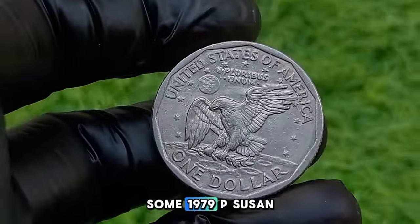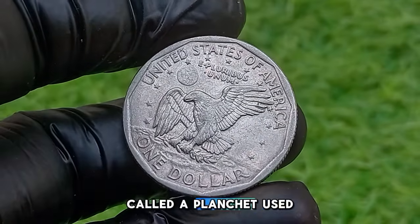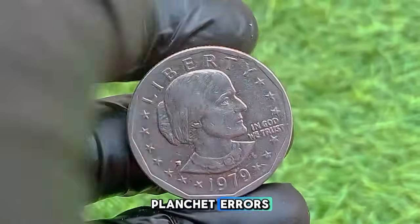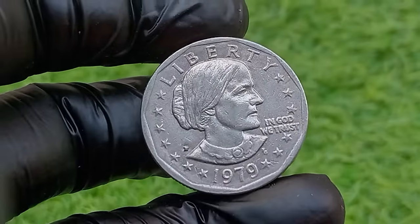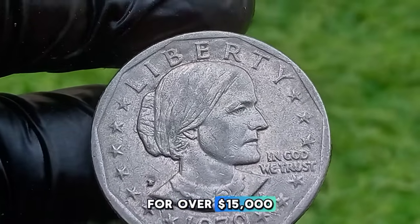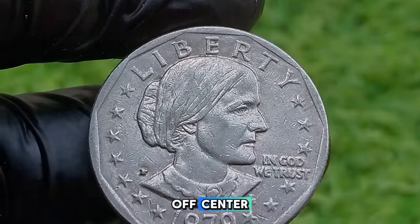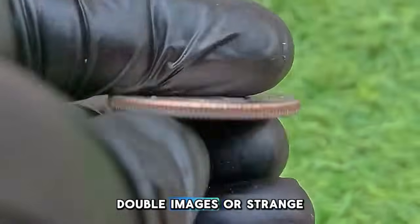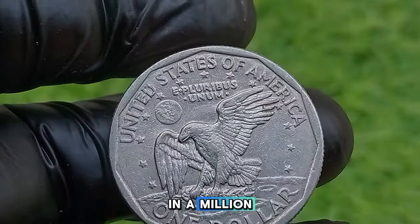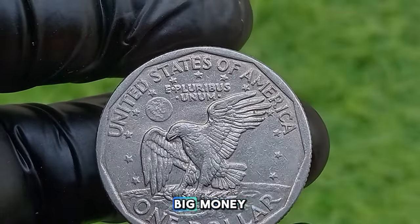Some 1979 P Susan B. Anthony dollars were struck on the wrong type of metal blank called a planchet, used for other coins like quarters or nickels. These are called wrong planchet errors, and they are extremely rare. One coin like this, struck on a nickel blank, sold at auction for over $15,000. Other error types include coins that were struck off-center, have missing parts, double images, or strange shapes because of minting mistakes. These coins are 1 in a million, but they do exist. And when found, collectors are willing to pay big money.